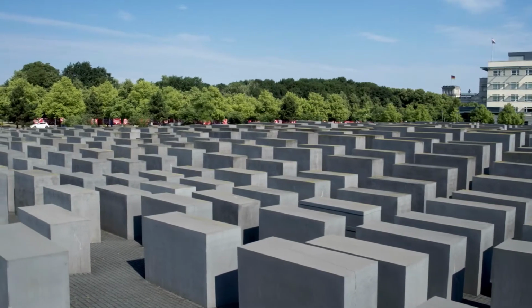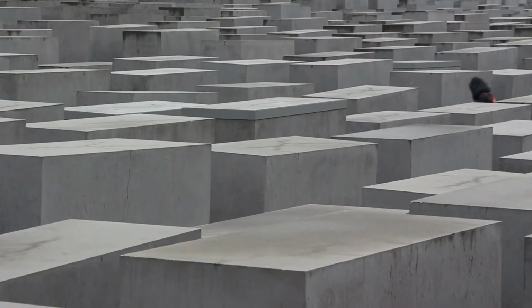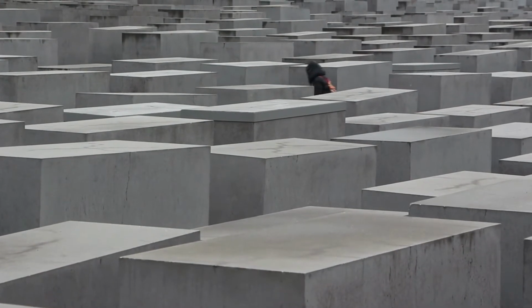The Holocaust Memorial in Berlin is built across a 19,000 square metre plot of land right in the middle of the city, and it's there to commemorate the 6 million Jews who sadly lost their lives during the Holocaust. The memorial consists of over 2,500 concrete slabs of different sizes and was opened in 2005, 60 years after the end of World War II, at a cost of €25 million.